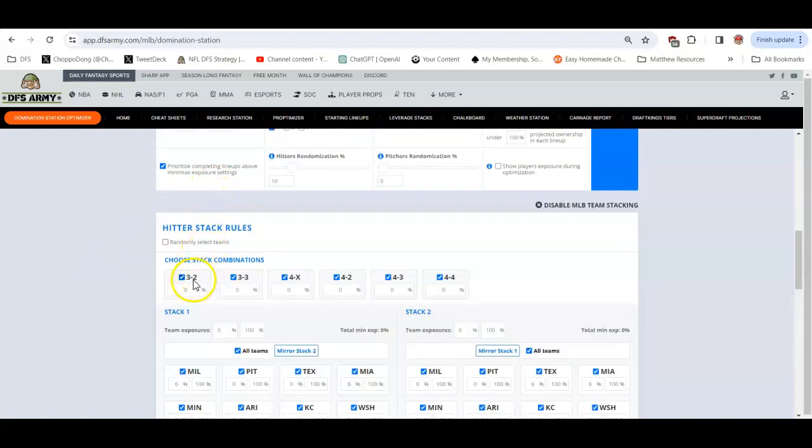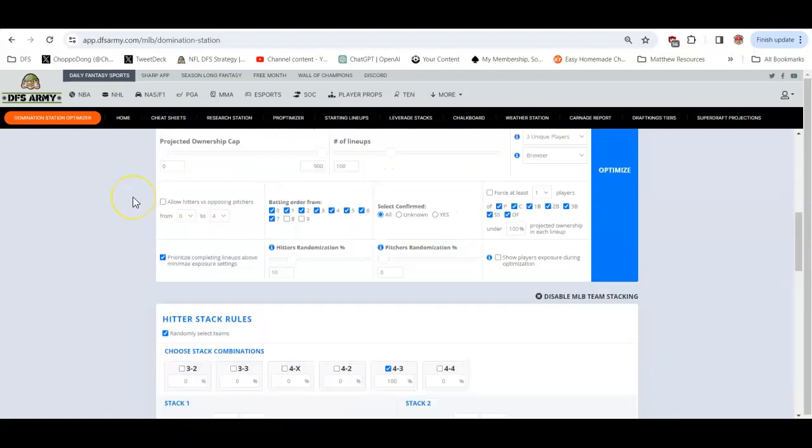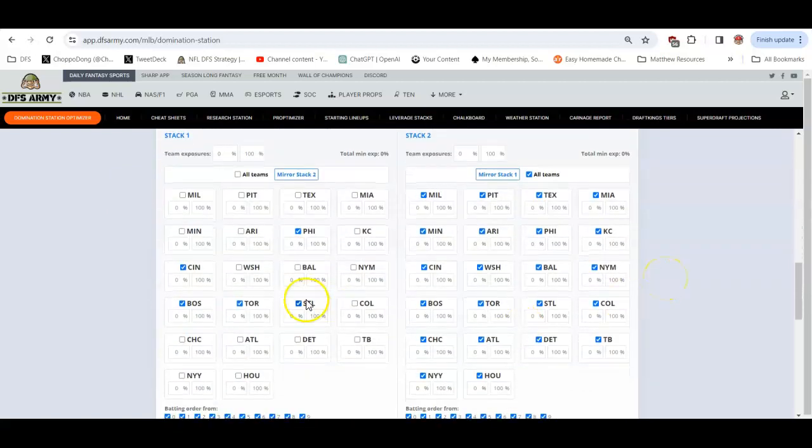Open up the stacking. Let's say I wanted to make 4x3 stacks, which is a very popular stacking combo. I close off all these others. I put a full 100% for that. I randomly mix the teams, and I come down here and I uncheck the teams. Now, when I come back up here and I check these teams back in, watch what happens magically. There they are, all checked back in.